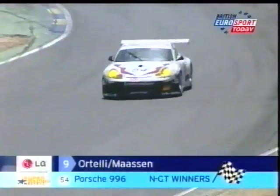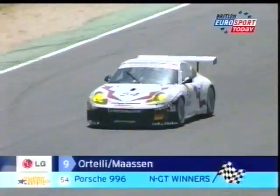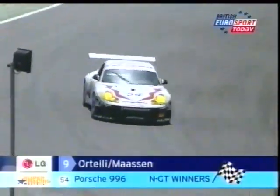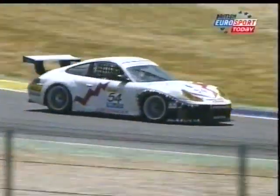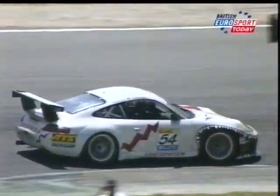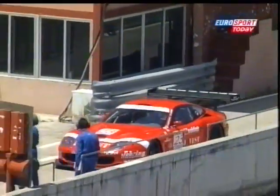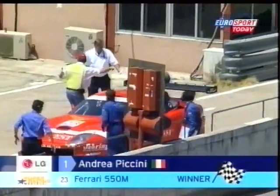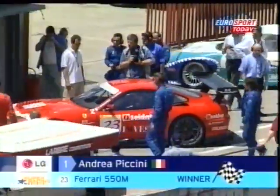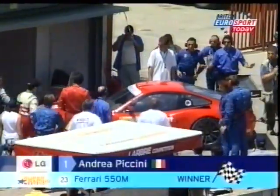happy with the victory. And there, the NGT winner, finally picked up by the camera. Stefan Ortelli and Sascha Masson doing the second stint, taking that splash and dash at the end and still not losing the lead of the class. Montemini and Pescatore's Ferrari second, and Vettel and Garcia in their Porsche in third place. So Ferrari win in the GT class, but come second in the NGT category.